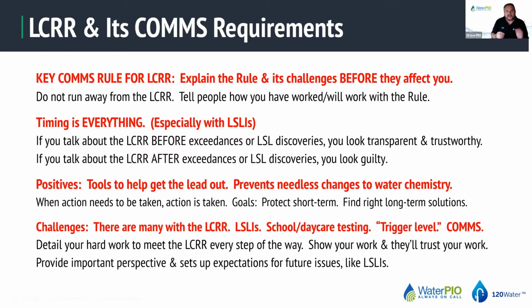Timing is everything, especially with inventories. If you talk about your inventory work before an exceedance or a discovery is found, you look transparent and trustworthy. If you talk about it afterwards, the exact same things, the exact same words, and you'll look guilty.